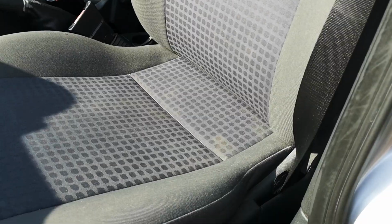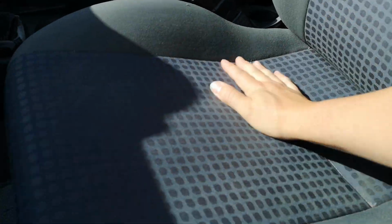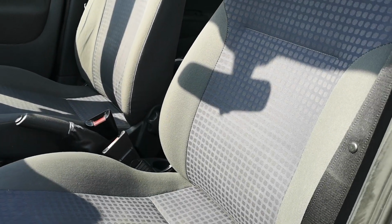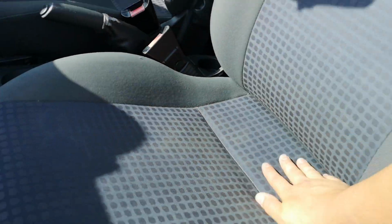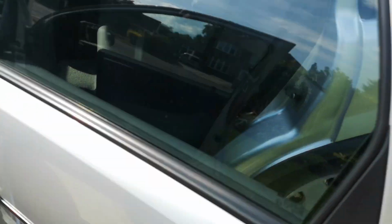The seats, overall, very good condition. They just need a good clean and a brush spin and an extract on there. And I would be interested to see sort of 15 years of grime and stuff that comes out of there. But yeah, very interesting to see the seats. That's hardly been sat in, the passenger and the rear here. Coming across then to the rear.